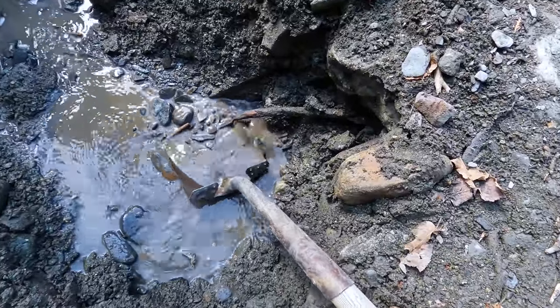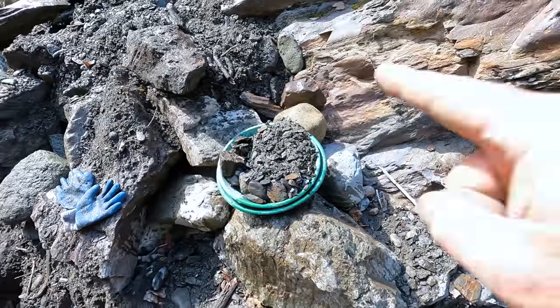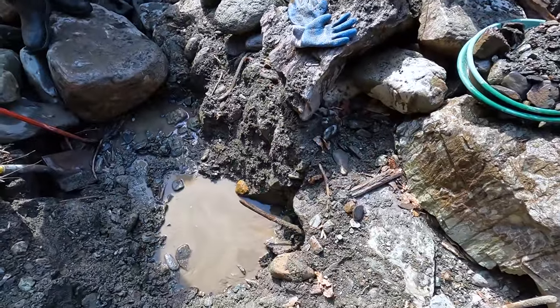One-handed shoveling, it's always great. Well, there we go, one full pan from one deep hole.